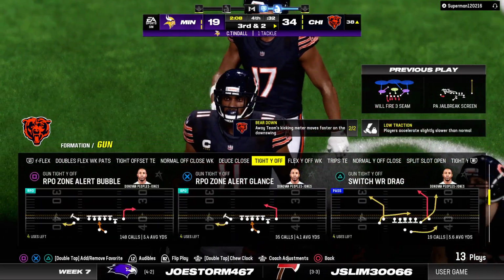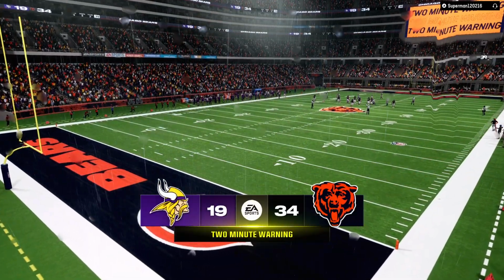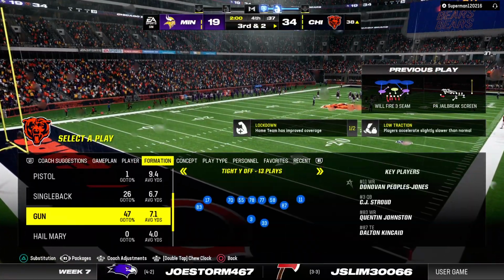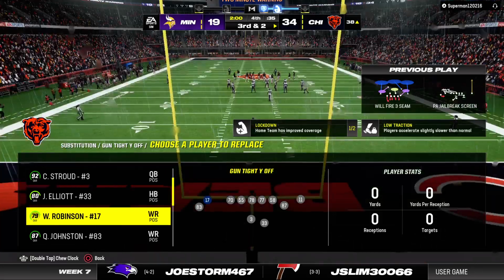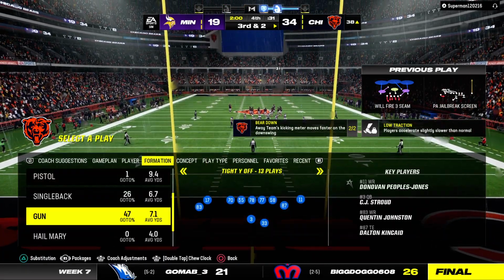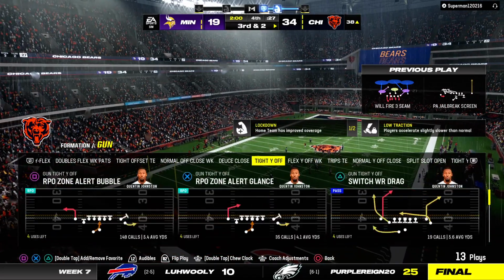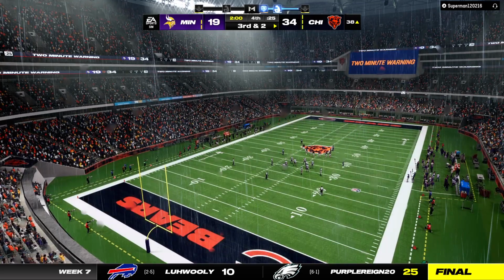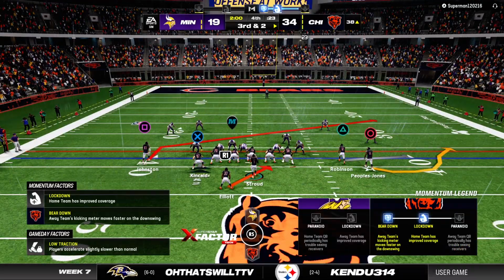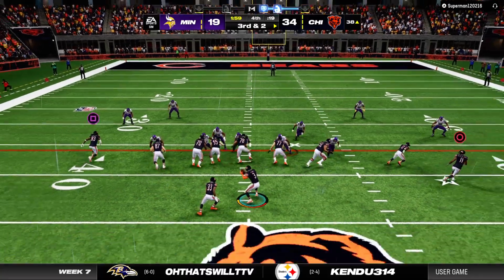That'll leave them with a third and 2 coming up. They got 8 yards there. Two minutes left to play in this football game here on EA Sports. This is a big third down, and you'd have to think we'd see a timeout right away if they can't stop him here.